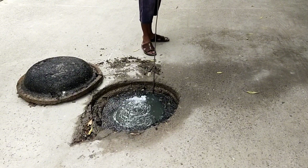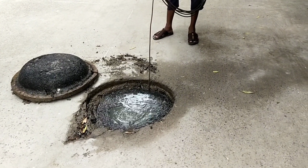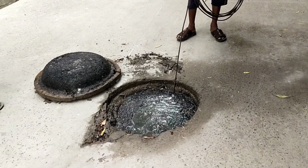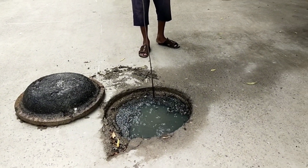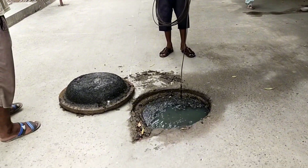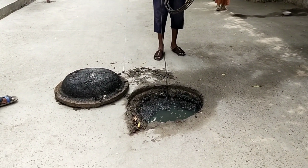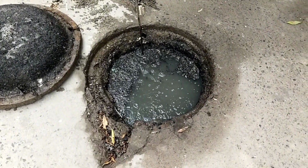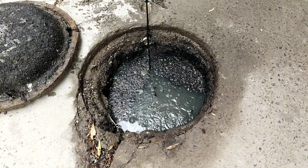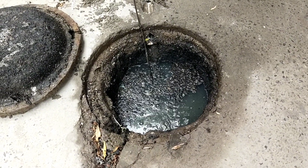Unclogging has been started with the help of a metal rod. We will try to unclog the sewer line with the help of this steel bar. Here we go. This didn't take so long to unclog. It's already unclogged. You can see the level is decreasing continuously and with significant speed.